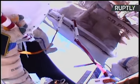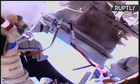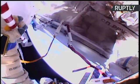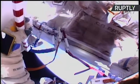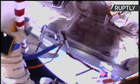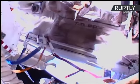Copy. A bit over here. Okay, that's great. And the small hook is now installed too. Moving closer to you, and I am holding the kit.